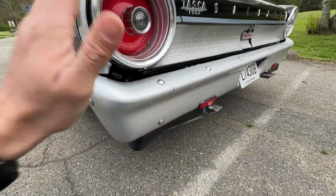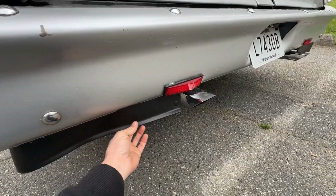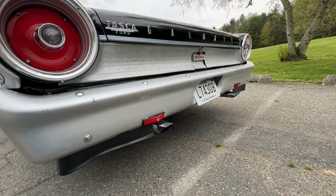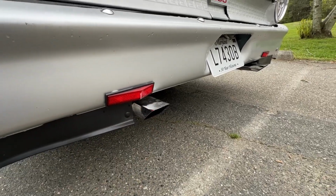Show you a bit more now. Once again, big silver bumper. Wheel skirts, or body skirts down here. These are kind of like little reflector pieces. They look like bike reflectors, and I don't think I'm going to keep them on there, so I'll probably be taking that off. Right here is the exhaust tip, as you can tell.